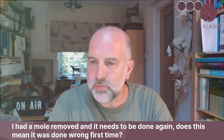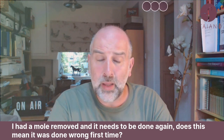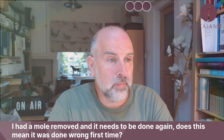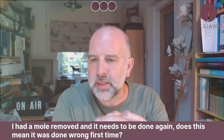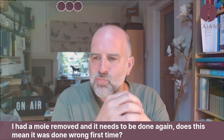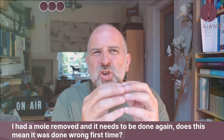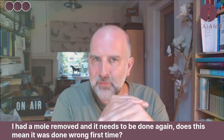I had a mole removed and it needs to be done again. Does this mean it was done wrong first time? Well, not necessarily. The question is why you're having it removed the second time, I guess. So if you're having it removed because they've left a bit, and usually I guess that would be a shave excision where you haven't got it all down.